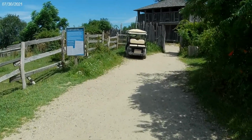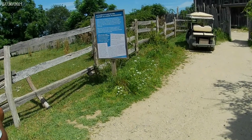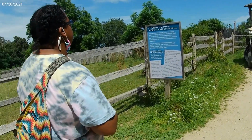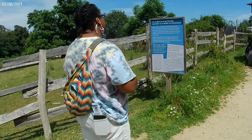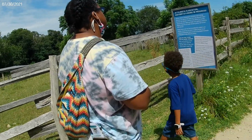History is a work in progress. Written sources, archaeological excavations, and surviving structures can give us clues about how early Plymouth looked, but they can't provide us with all the details.